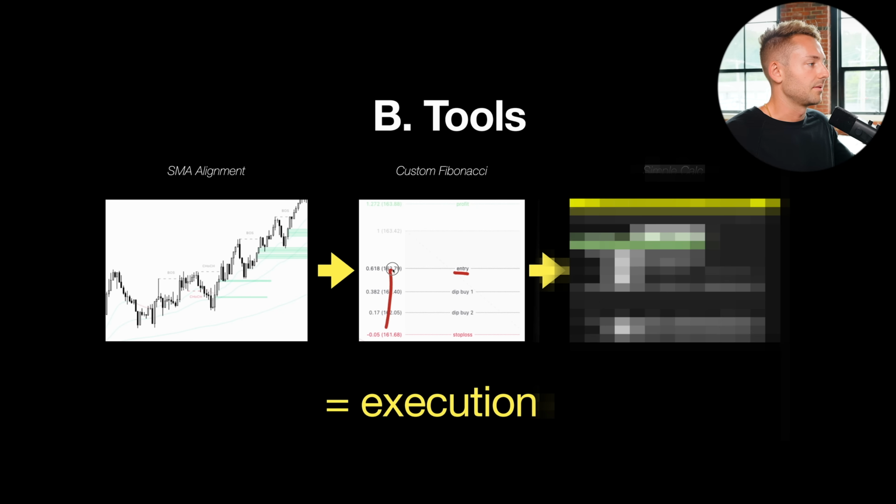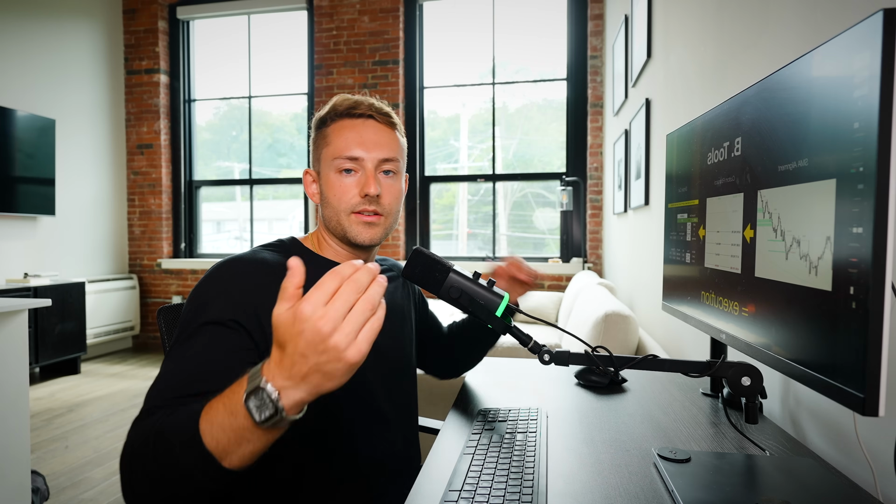So if price is trading up here, that's going to be considered our entry. This is going to be our dip buy 1. If price continues to move down, this will be our dip buy 2, and we have our stop loss up here, and up here is going to be our original take profit. Depending on how these markets chop around is going to determine which levels we're either adding to or taking profit, and we're going to be able to adjust and be responsive to the market to simply follow these trends.